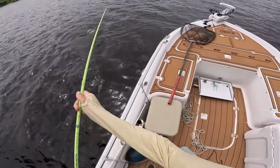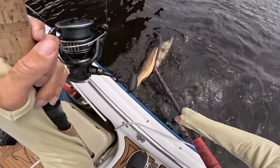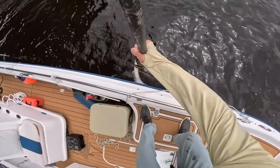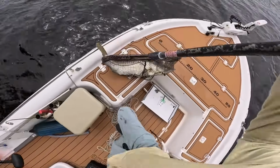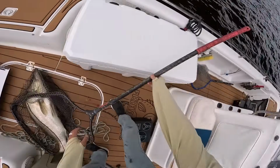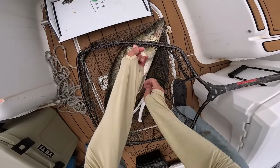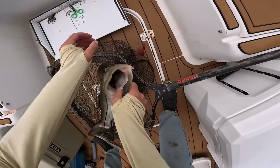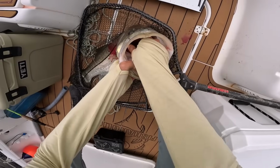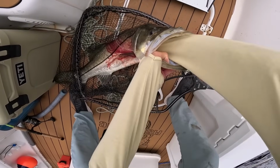Oh my gosh, another big one. Oh my God, another giant right here. Phew! Look at the size of that one. Now we got to be quick with this one because I believe this fish really ate it deep, because I saw a little blood while I was pulling her out. Yeah, check it out, look at that. Dang, son, she is hooked in the gills.